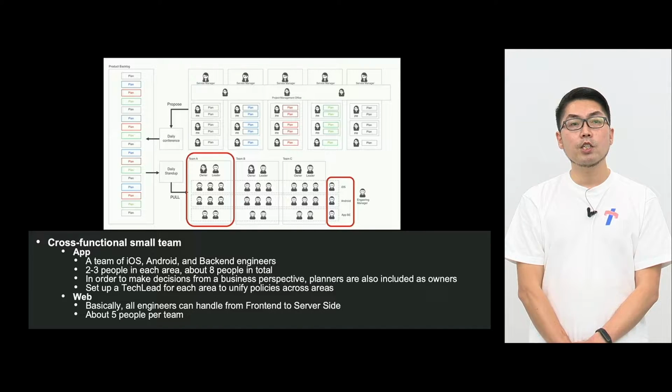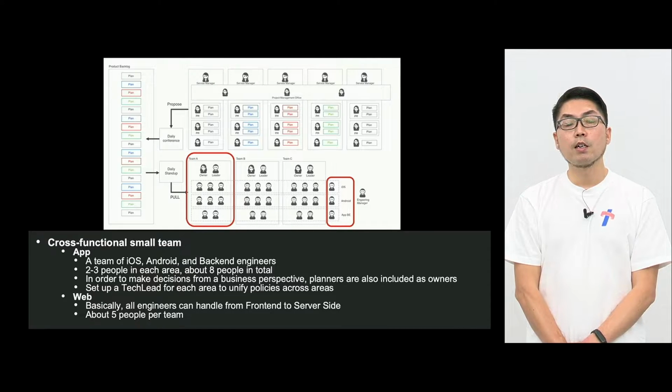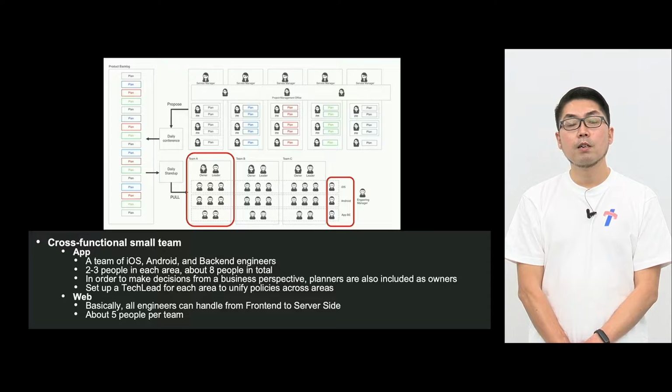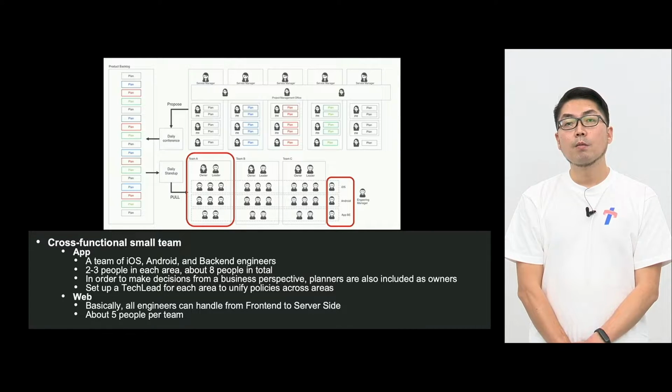On the other hand, for the actual team working on the development work, these are small, cross-sectional teams. For the app team, within the team, we have iOS, Android, and backend engineers at the same time in the same team. In a single team, we have 2 or 3 people, in total 8 people in a team. It's not only engineers, but the business perspective has to be incorporated in the business decision.